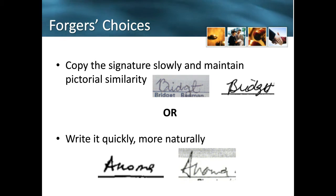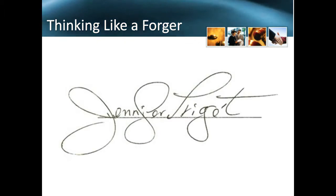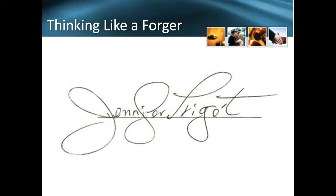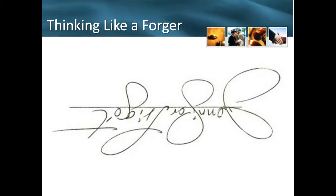Okay, thinking like a forger. When I teach, I have students try to simulate this signature. It's not all that easy, and you might try it sometime. If you find it hard to do, here's what some forgers do. They turn it upside down. It's actually a lot easier because you're losing your frame of reference.